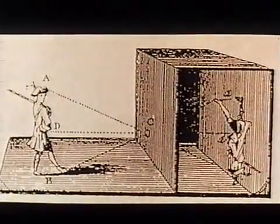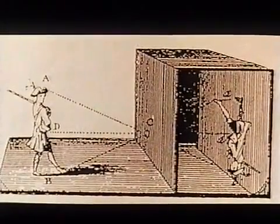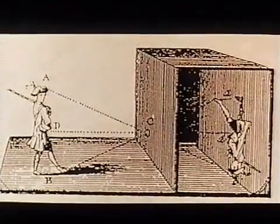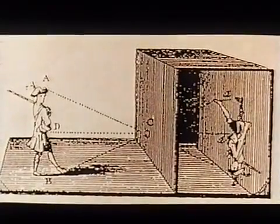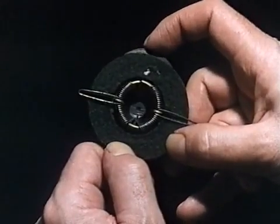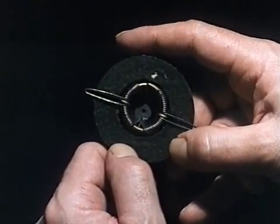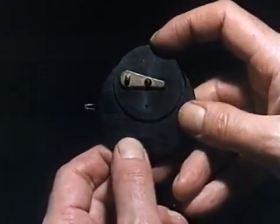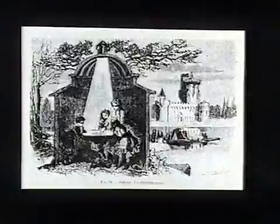The camera obscura, the dark chamber having the size of a room, is the oldest forerunner of the camera. The Arabian scientist Ibn al-Haytham wrote about it as early as the year 1000. The light passes through a small hole and produces an upside-down image. Later, this principle is used for the pinhole camera. The smaller the aperture, the sharper the image.